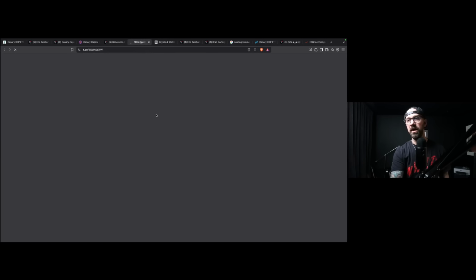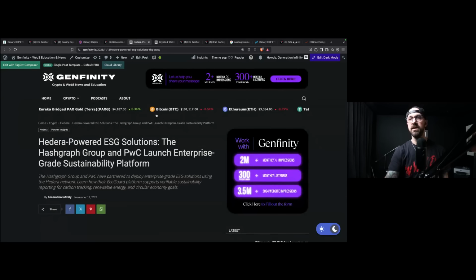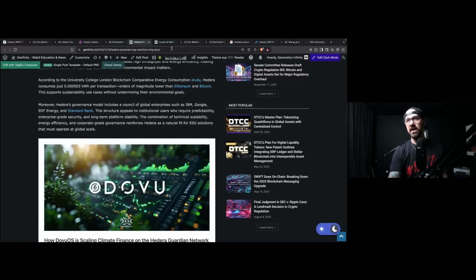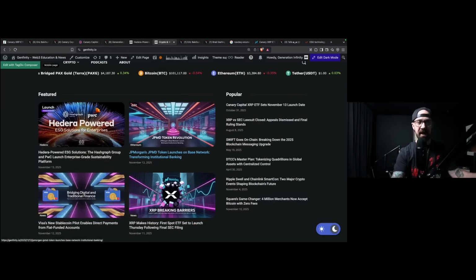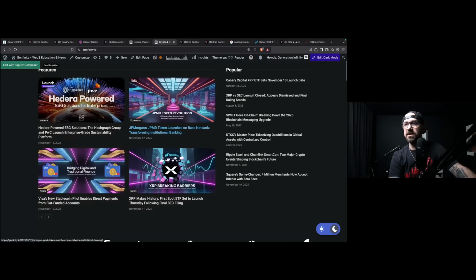But you can go and read the full article on genfinity.io if you want to dig a little bit deeper into this. There's a lot to dig into there. But again, just a major announcement as far as adoption is concerned. JPM, I will try to do more of a deep dive into this in the future. Just can't do it today.